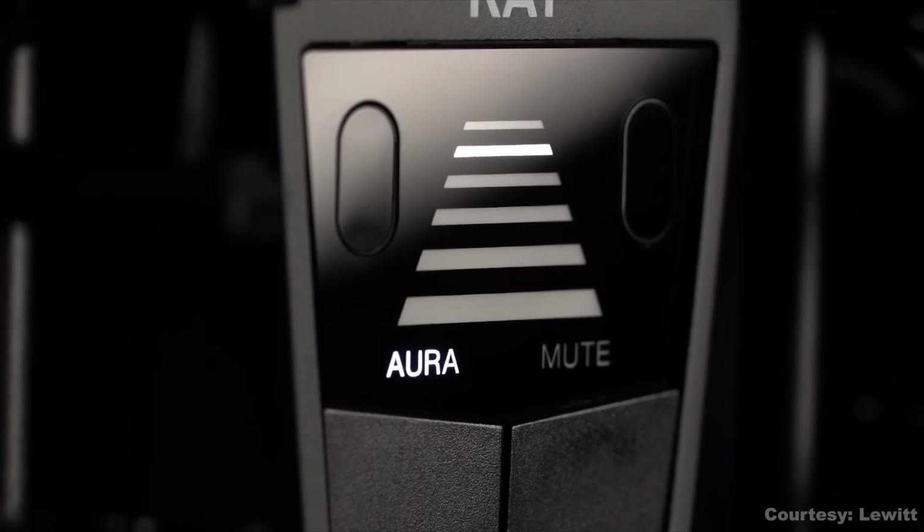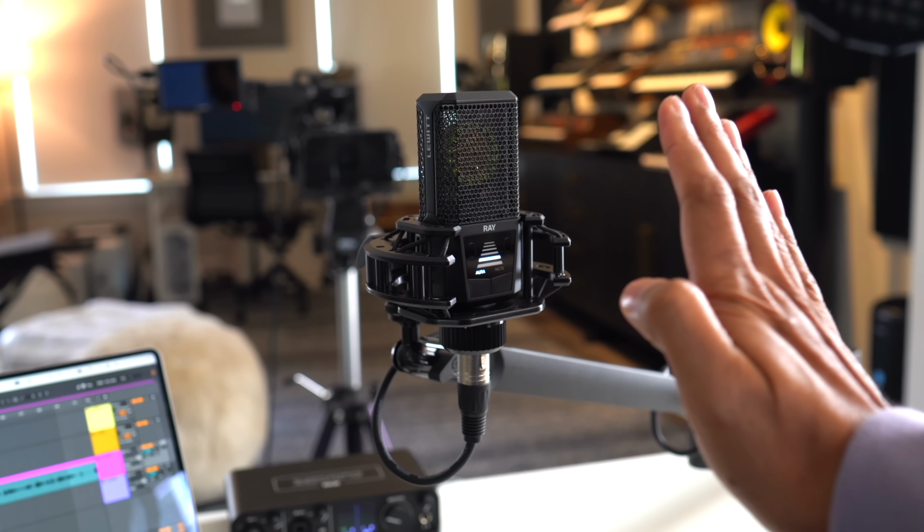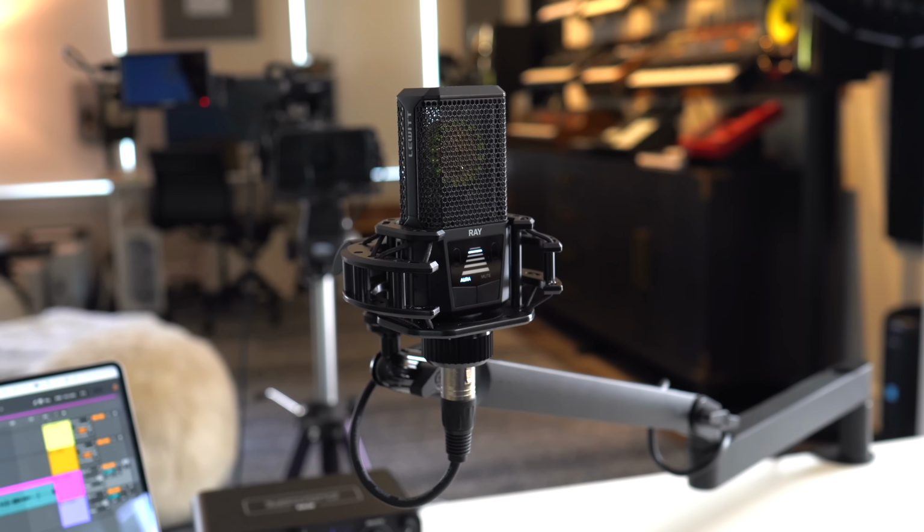So how does Aura work? Well, there's a sensor in the front of the mic that detects how far away you are. Then it automatically adjusts the gain and tone to keep everything consistent. Now, it doesn't use facial recognition or anything like that. It just senses any object, not just faces. There's another cool feature too, auto mute. If I step back a little, the mic mutes itself.